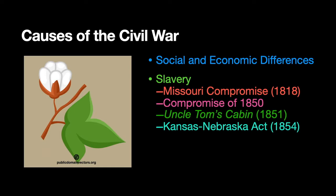In Nebraska, it was decided it would be a free state. But Kansas was given this new idea called popular sovereignty. Let the people in Kansas vote. And what that did was it actually led to some of the bloodiest pre-war fighting.